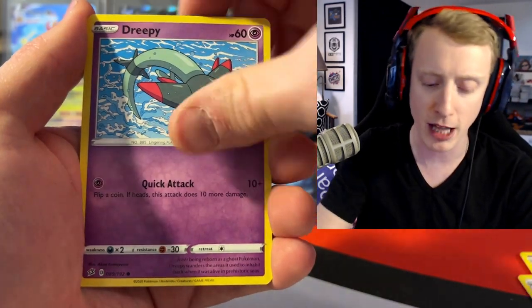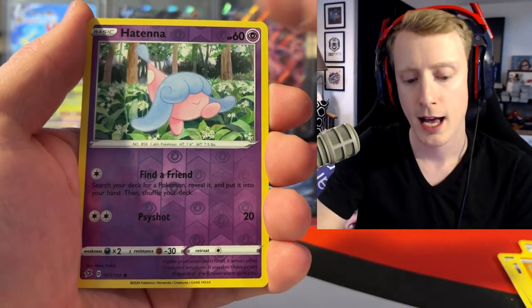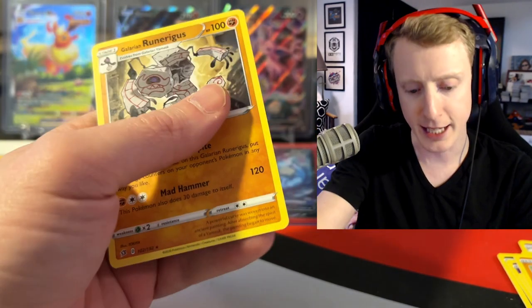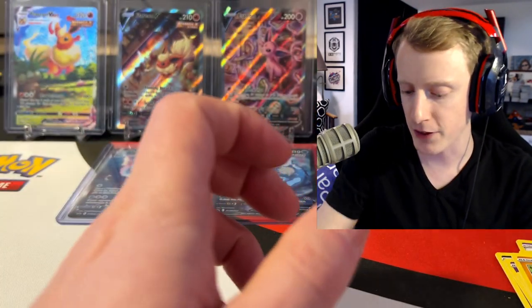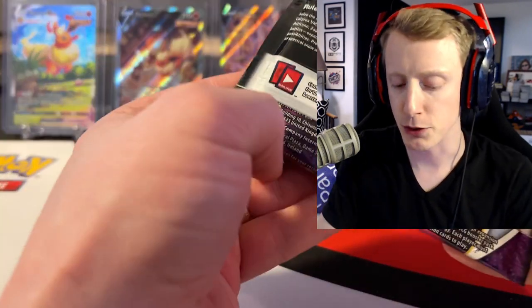Scyther, Vulpix, Dreepy, Magmar, Galarian Yamask, Hadena into a Galarian Runerigus. Nothing there for us. Okay, well, that pack was Rebel Trash, but it's been nice to us, so we can't really give it that.